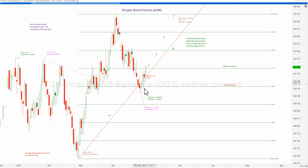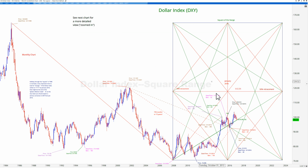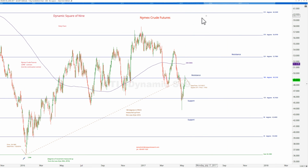Bonds are starting to rally after completing a 90 solar degree count into low. We warned that this was likely to happen, and it does beg the question, if bonds are going to rally back to the high, would that be consistent with the stock market selling off? It seems likely. I'm not as certain about the dollar here. 98.12 is support. If you bounce off that, you could go higher, but if you take this out, you may see it sell off pretty hard.